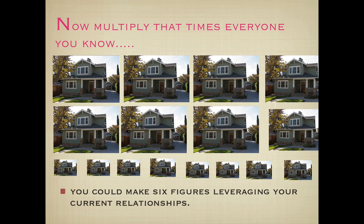I had someone from a previous webinar about 2 years ago who was doing this in Texas, and she got up to like 86,000 last time we talked. Yeah, 86 G's. And she kept her job.